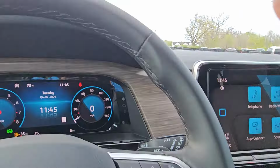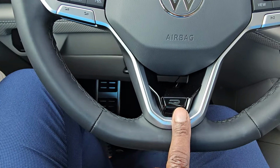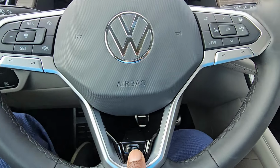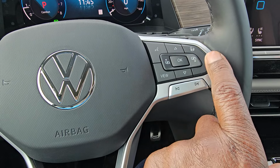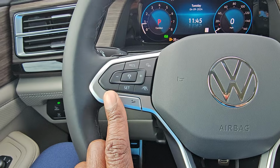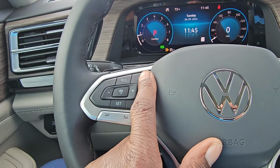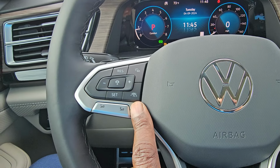So back to the front here. Heated steering wheel. It's a leather wrapped flat bottom steering wheel with the R-Line badge right down here at the base of the steering wheel. The heated steering wheel button is right here. You do also have song skip and preset skip over here. Volume control over here. Your cruise control on and off button is right here. Then you have travel assist right here.